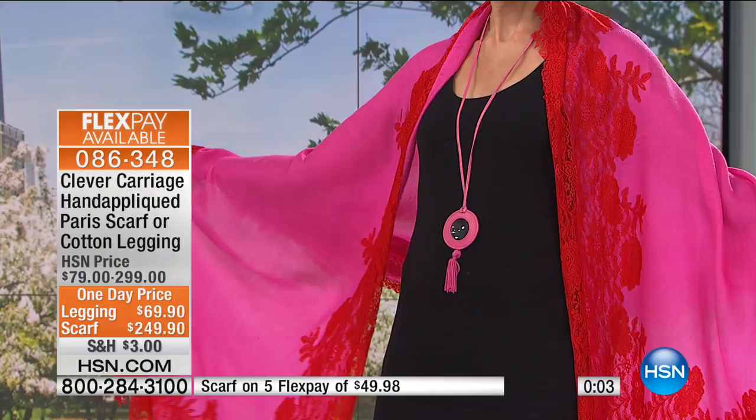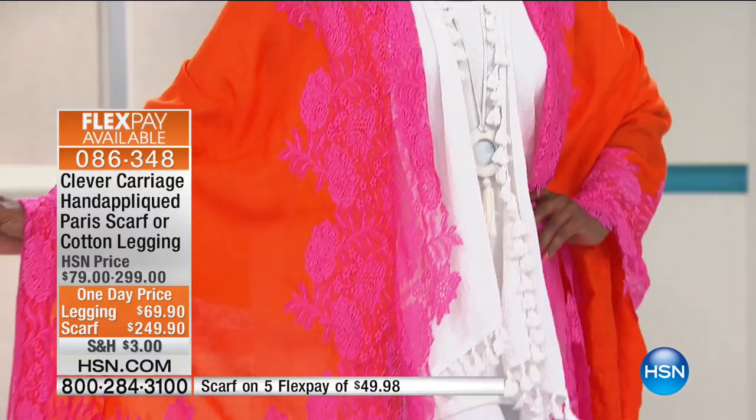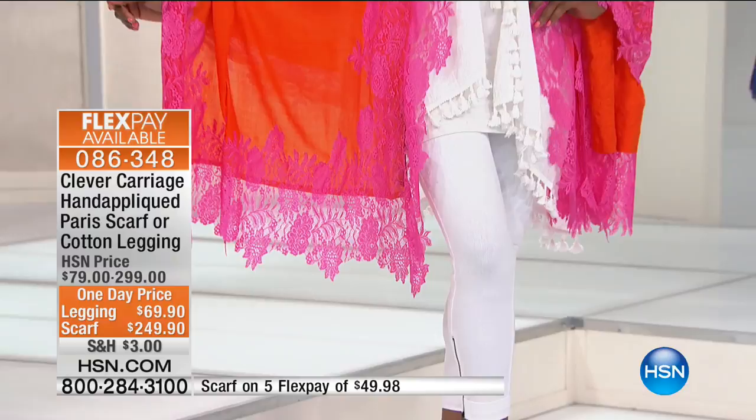Look how amazing the models look with that amazing hand crocheted bag, with the pink on the red and then the pink. And look how fantastic it looks with all white. Dynamite. And the orange and the fuchsia. You're dressed in 2 minutes. I think that might be my favorite, the orange fuchsia. It's that drama of color. It's fabulous.